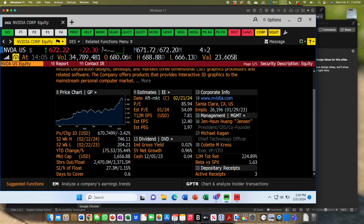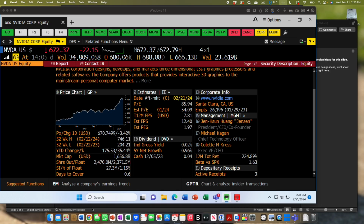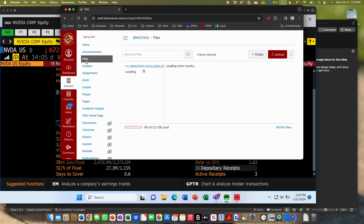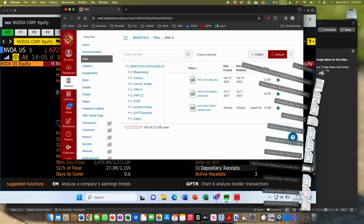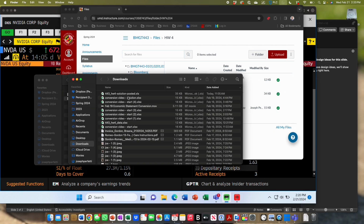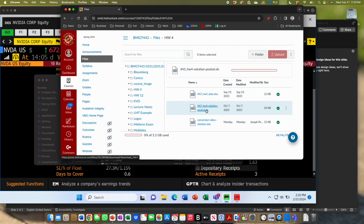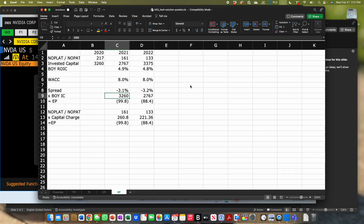All right, so you had a homework assignment, which for many of you is probably going to be the most difficult assignment you're going to have to do this semester. And I made a change in the last class. Under Files, under Homework 4, there's now a folder. And in this folder, I'm going to update it. This is the solution to Homework 4, the economic statement conversion. So I want to start by going through that.